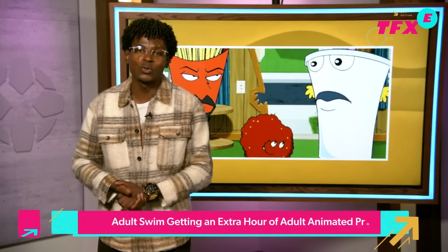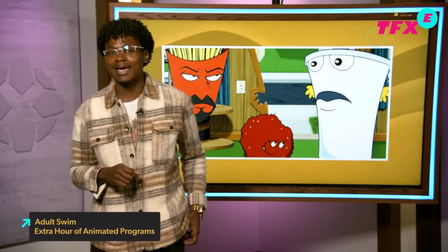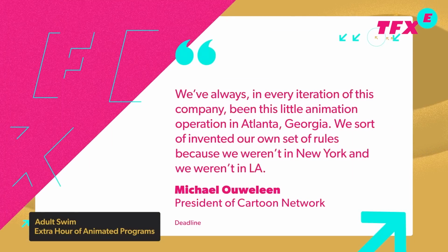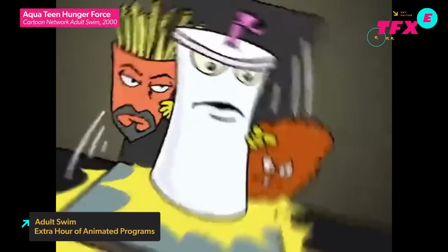Now, looking at Adult Swim, it appears we'll be getting an extra hour of the adult animated programming on Cartoon Network. Speaking exclusively to Deadline, the president of Cartoon Network said, quote, "We're all feeling more possibility this year," and went on to say, quote, "We've always, in every iteration of this company, been this little animation operation in Atlanta, Georgia. We sort of invented our own set of rules because we weren't in New York and we weren't in LA." He went on to talk about how the market has calmed down a bit, giving them more opportunity to spot talent in the animation sector.